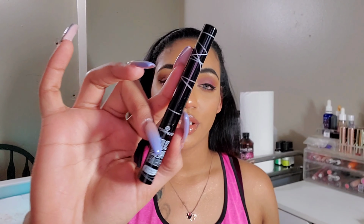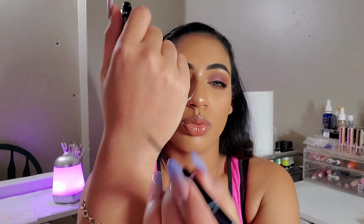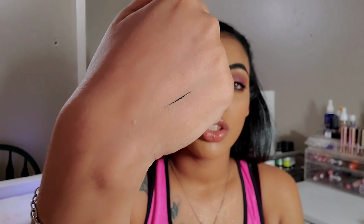I've been trying to find a dupe for the NYX liquid liner, and I'm hoping this is going to be it, because this is like 3 times more affordable than the NYX one. So you can get a really nice thin precise line. It seems to be ultra black, and we'll see if it dries down matte by the end of the video.